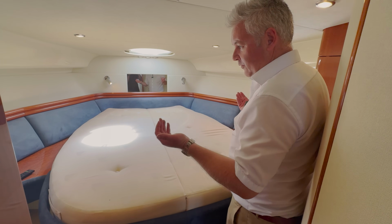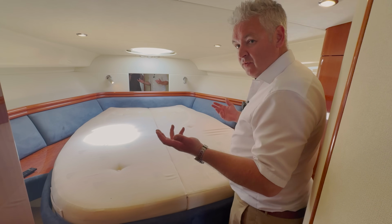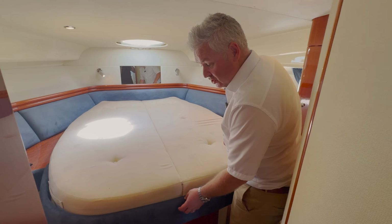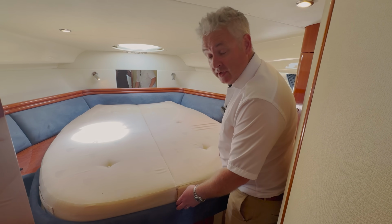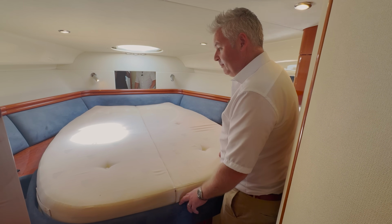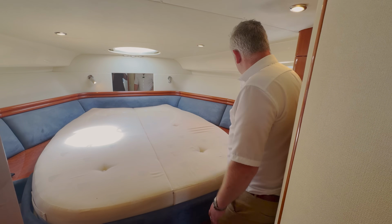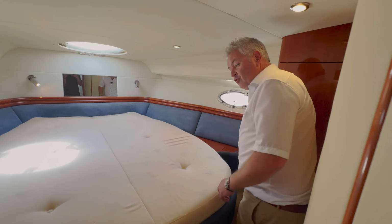I think we'd go for a lighter colour, ivory or something. We can change that, and that's on here as well. But that does show you that that was the original colours, because most people have changed those by now. But you can see the condition it's in. It's in excellent condition. You've got little trinket holder here.